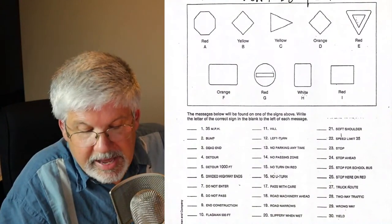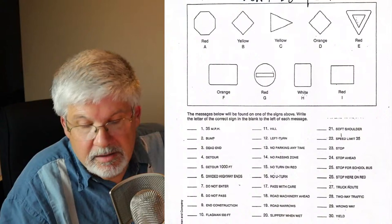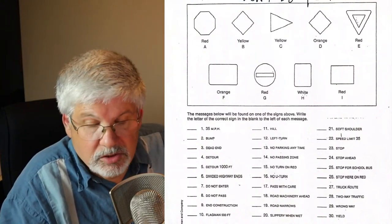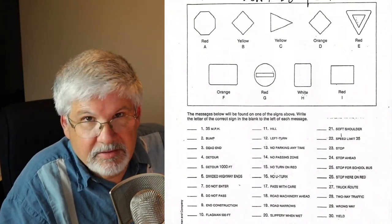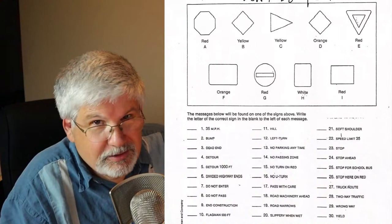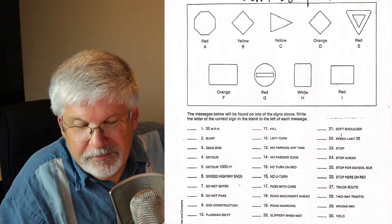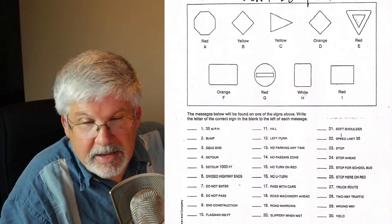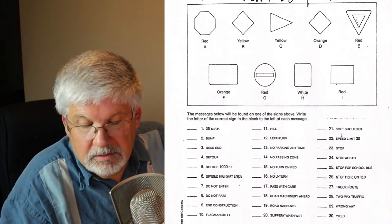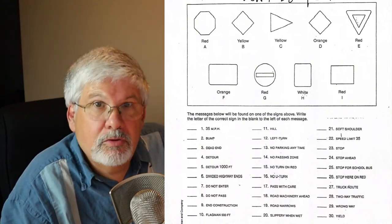18, road machinery ahead is D. 19, road narrows is B. 20, slippery when wet is B. 21, soft shoulder is a warning, is B. 22, speed limit 35 is H. If you got 23 wrong, you're beyond hope. 24, stop ahead. B, warning. 25, stop for school bus. B, that's a warning. 26, stop here on red is H. 27 is truck route. That's H.